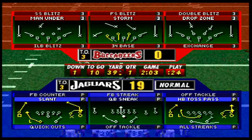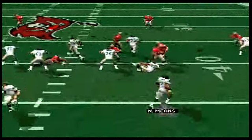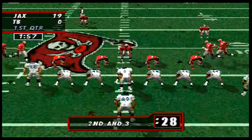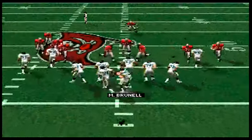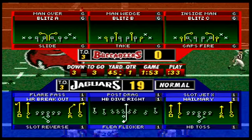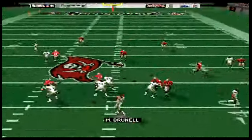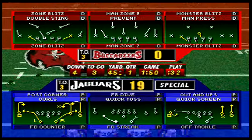So it's now 1st and 10 from their own 39. Lynch with the tackle. So it's 2nd and 3 at the 45. Broken up by Lynch. So it'll be 3rd and 3 from their own 45. Incomplete. That brings up 4th and 3 from the 45.